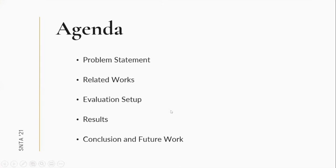The agenda of this presentation mimics the outline of the paper. We begin with the problem statement or the motivation behind the study. Then we briefly discuss some of the related works in this area. Then we explain the evaluation setup that we went for. And then we finally discuss the experiments and the results and also some of the findings or insights from our experiments, and finally conclude and explain some of our future work.